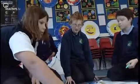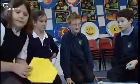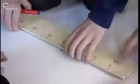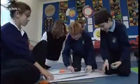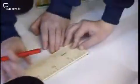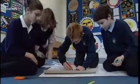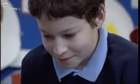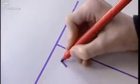What about the rectangle? Very easy, isn't it? The kids know that the interior of a square is 90 degrees and therefore the exterior would also be 90 degrees. I was interested to see that they still wanted to measure that. Put it right up there and then put a mark at 20 there. The penny finally drops. It's kind of obvious. It's going to be 90 degrees.